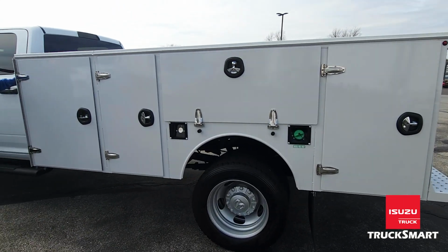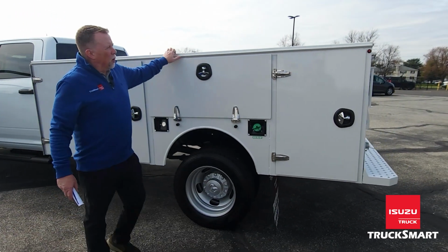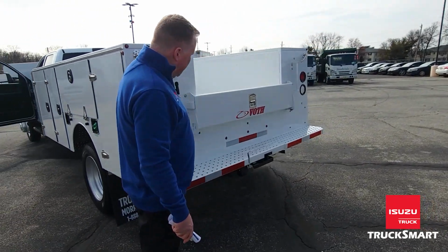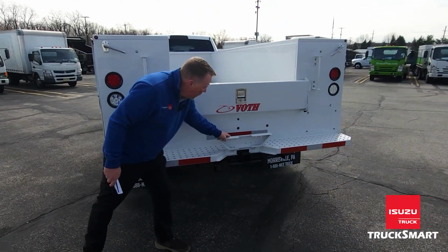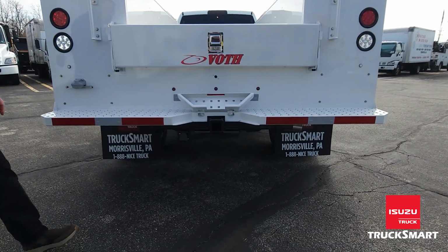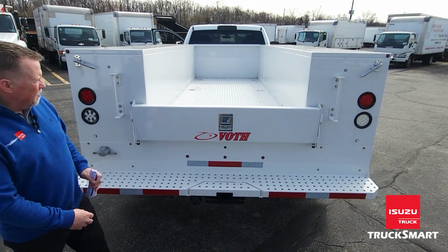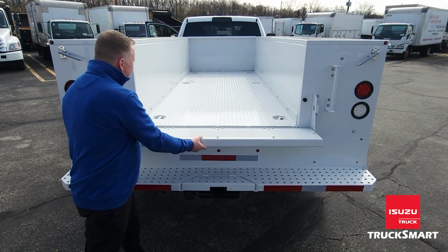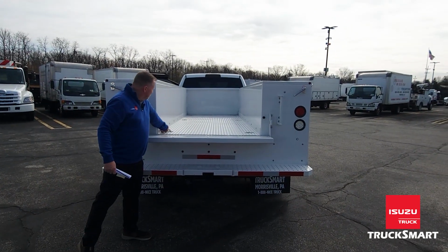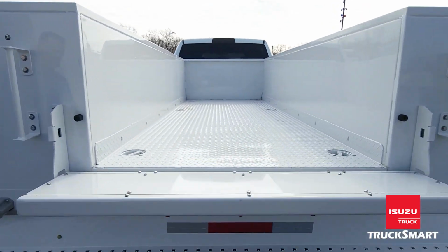You have central locking on both sides, drip molding, fully integrated step bumper. This truck is equipped with a tow package, backup camera, 2,000-pound D-rings mounted in the floor, as well as the additional diamond plating reinforced flooring.